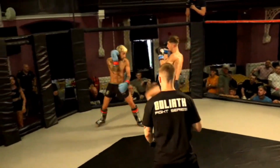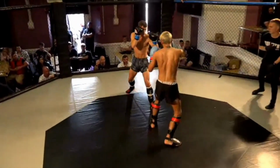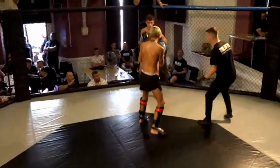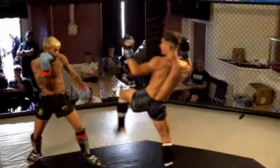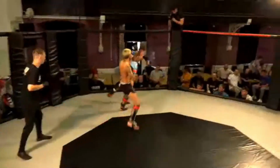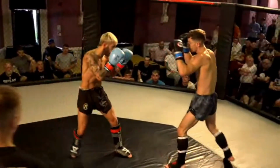Nice body shot there from Ryan. Okay, Ryan looks like he's trying to stay long on the outside and land these kicks. Reggie, nice catch and then a body kick there and off balances Ryan, follows up with a straight right. Yeah, both guys throw some really good punches, kicks. Spinning attack from Reggie there, hits it back with a low kick from Ryan.